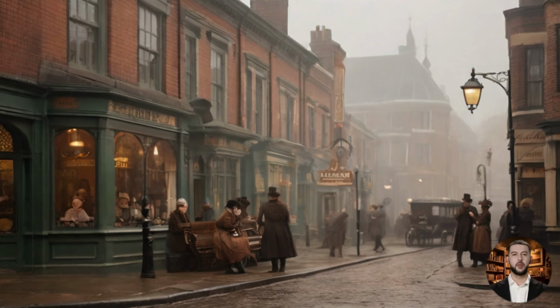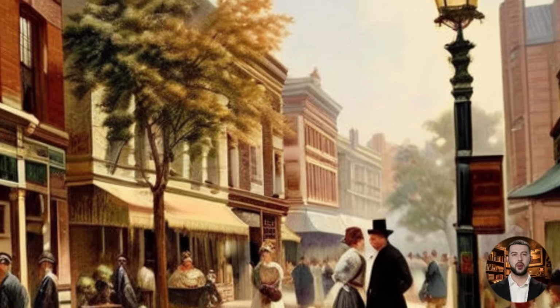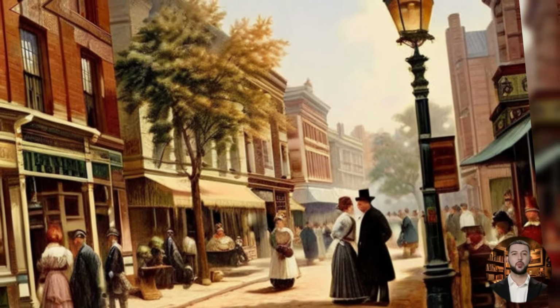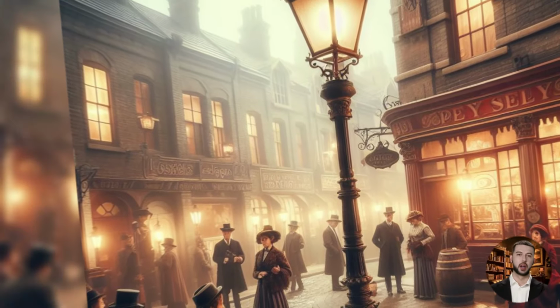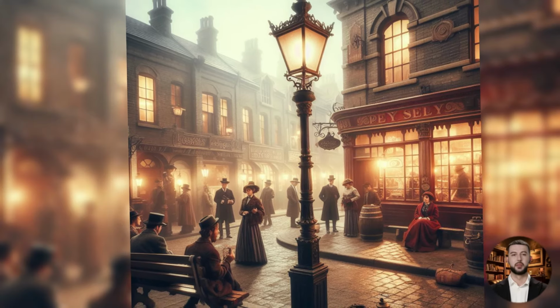Integrated within the design of these lanterns was a clever and innovative device that facilitated direct and immediate communication with the local police station. During the late 19th century, the telephone was indeed in use, but it was a rather expensive and temperamental form of technology. It was not widely accessible to the general public, and its reliability in the unpredictable conditions of London's bustling streets was questionable.